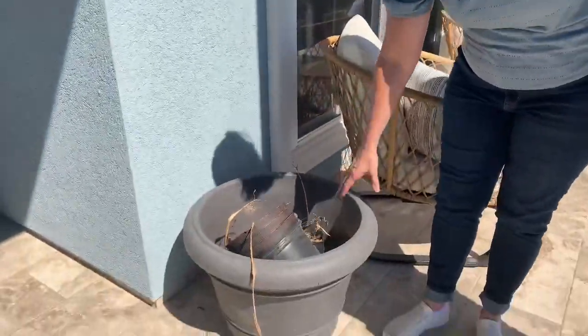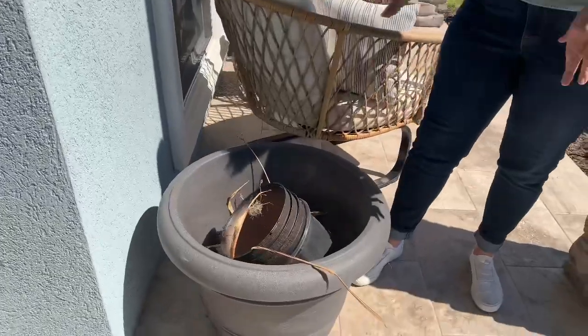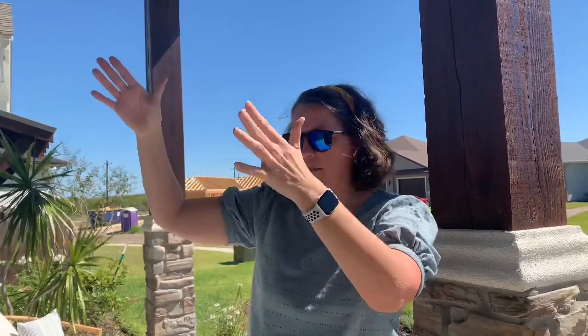So I have this matching pot to that other one, but right now it's just holding trash and some of my weeds when I pull them. So I'm planning on putting in there maybe a ficus tree or something else to lend some height right here, but I haven't found exactly what I want yet. So I haven't done that yet.